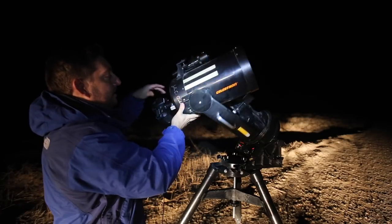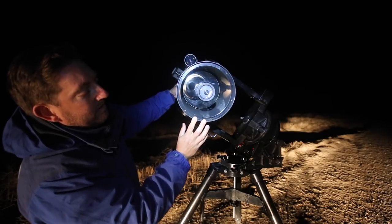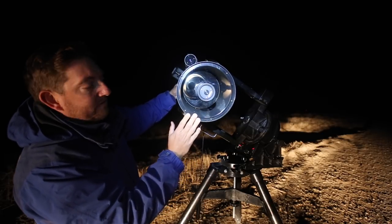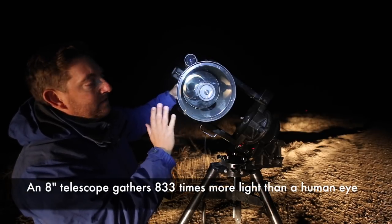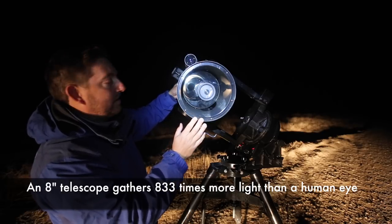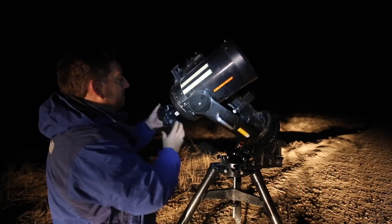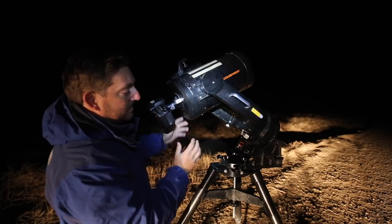It also has an 8-inch diameter mirror on it, and that's really good for gathering lots of light from deep space objects, planets. It's good for the moon. I think it's going to work really well for the space station when it comes flying by. Another thing this telescope has that's really good is it has tracking motors on it.